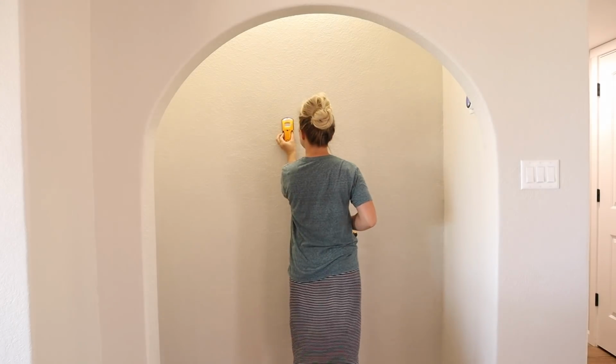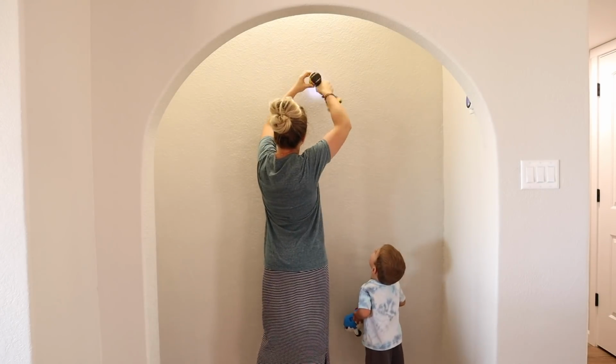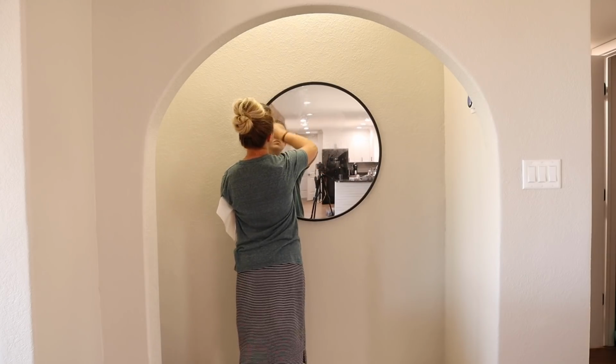on sale. The normal price was $129.99, but you never pay full price at Hobby Lobby because everything will go on sale at one point or another. And the mirrors go on sale 50% off every other week.